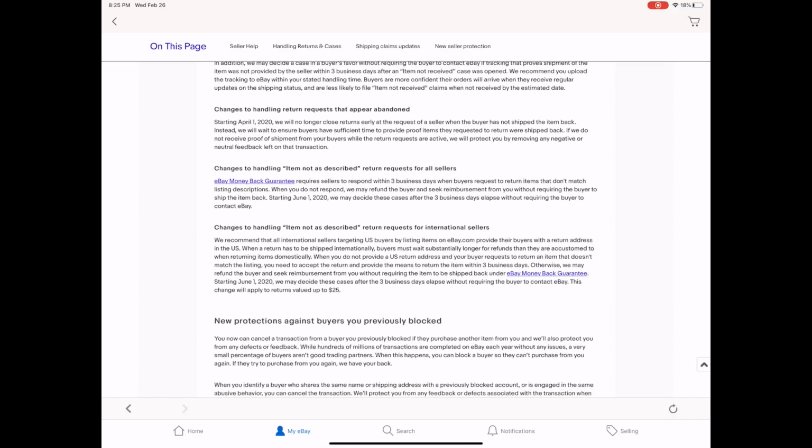Changes to handling return requests that appear abandoned. Starting April 1st, we will no longer close returns early at the request of a seller when the buyer has not shipped the item back. Instead, we will wait to ensure buyers have sufficient time to provide proof items they requested to return were shipped back. If we do not receive proof of shipment from your buyers while the return requests are active, we will protect you by removing any negative or neutral feedback.